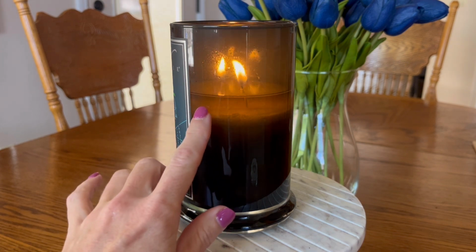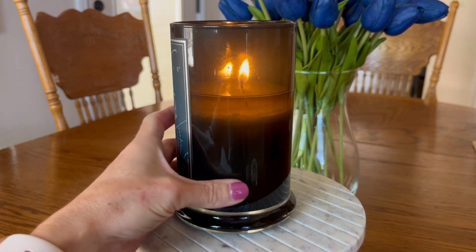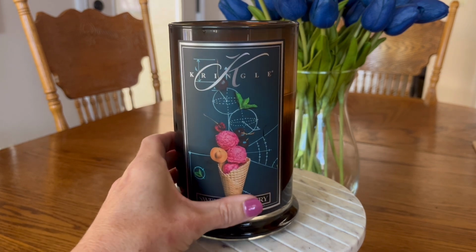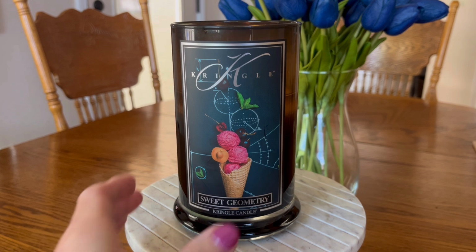You can see that the glass is still a tinted black, but you can still see the wax pool, and you can see healthy flames dancing around in there. This candle has been lit for approximately 2 hours right now, so we've got a good, decent wax pool, and you can see that I've burned approximately a third of the wax on this candle.